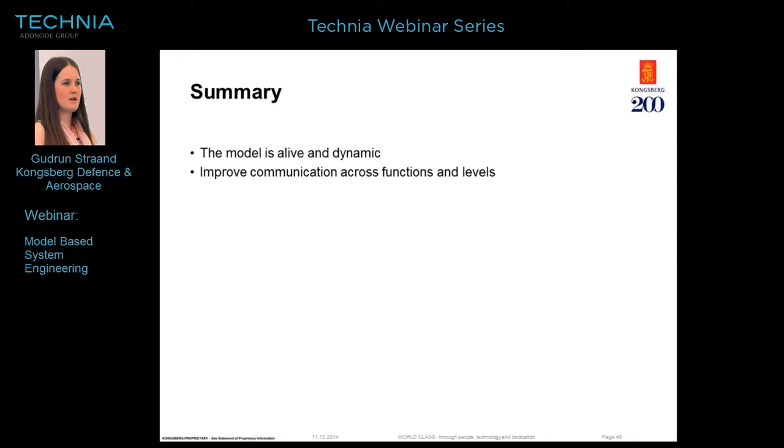It will improve the communication across functions and levels between different kinds of engineers. It will be easier to confirm that you are talking about the same thing, and it will be easier to communicate. And between levels, marketing people can understand it. The sales people can use the behavior description to confirm with the customer that this is really what he or she wants.